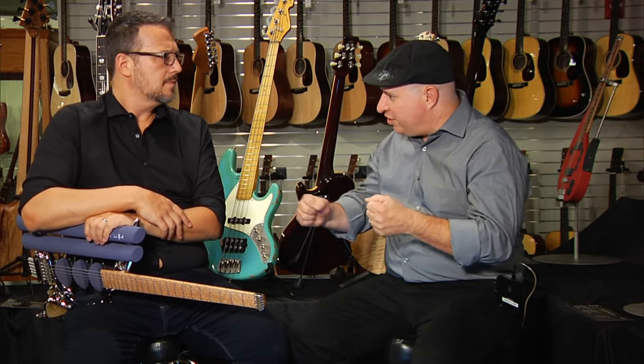So these builders are experimenting with the form of the guitar, the function, how a guitar can interact with amps and with sound and with just the craft of making. Tell us about this crazy instrument that you have in your hands.